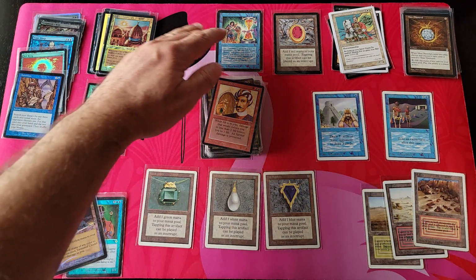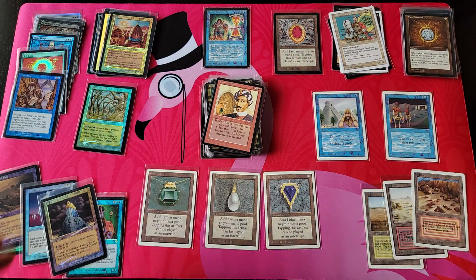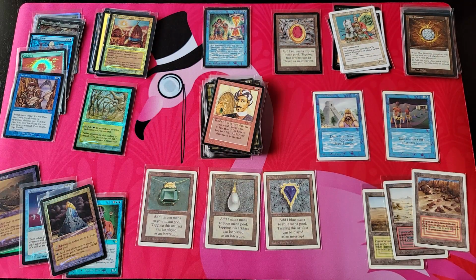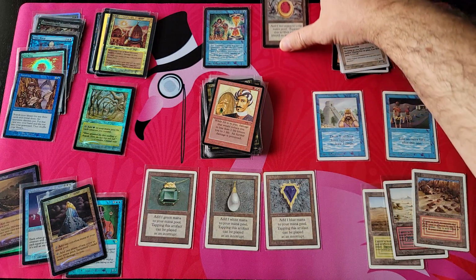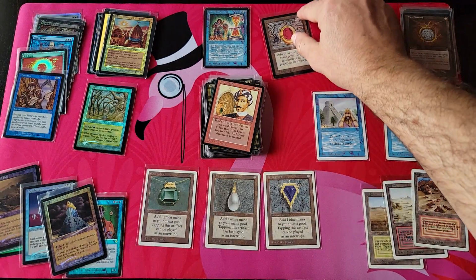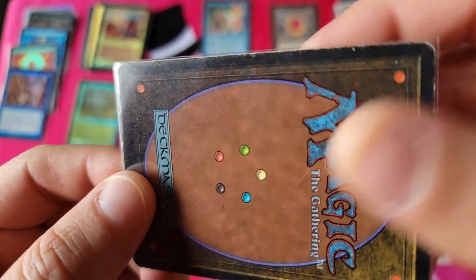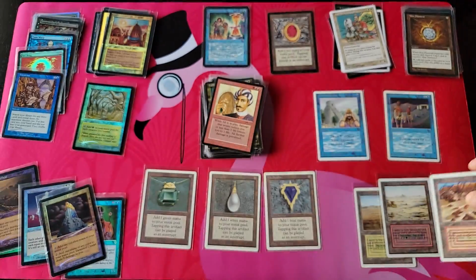And of course, we have an Alpha Time Twister. That'll be a good conversation to have with you all. That was the pinnacle of this particular collection, followed by a Beta Mox Ruby over here. Absolutely wild looking Beta Mox Ruby. And of course, we have a couple pretty well-loved dual lands over here. Not gonna lie, very well-loved, but very cool cards.